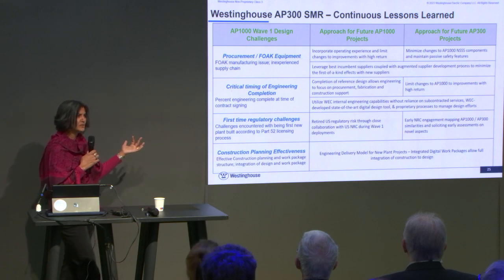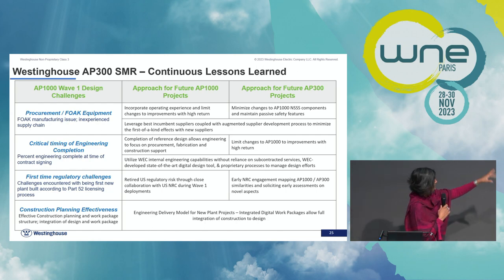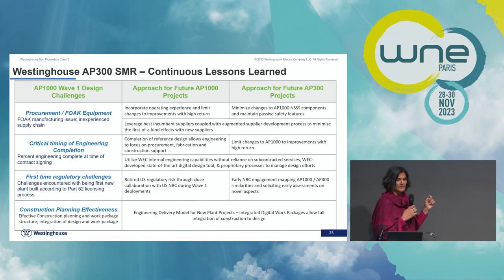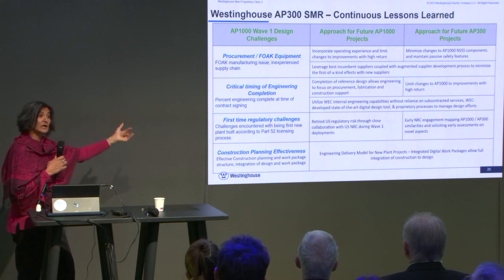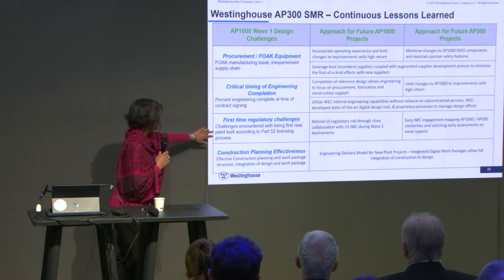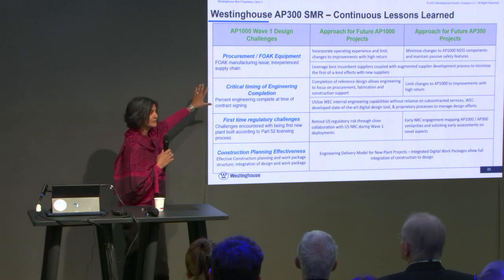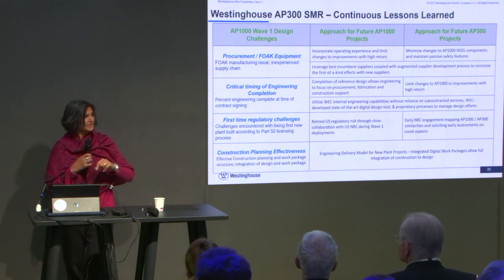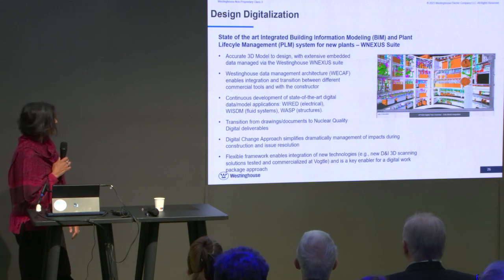So this next slide shows a little bit more detail about our lessons learned. Of course, in the nuclear industry, we continue to improve upon our performance through the application of lessons learned. And the columns here show our approach for not only the future AP1000 projects, but of course, for our future AP300 projects. So this has been divided into four areas: procurement of first-of-a-kind equipment, critical timing of engineering completion, first-time regulatory challenges, and construction planning effectiveness. I have colleagues that like to say we have scars to prove that we have lived through all of this. We do not want to incur more scars, so we're going to use these lessons learned and apply them to our AP1000 construction projects.